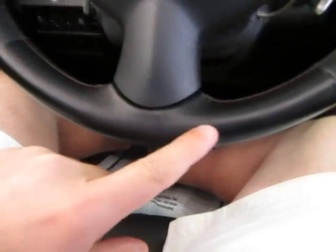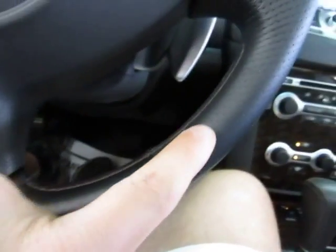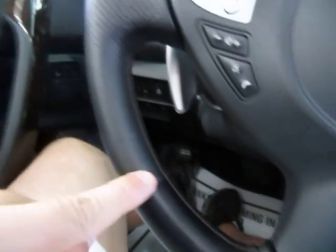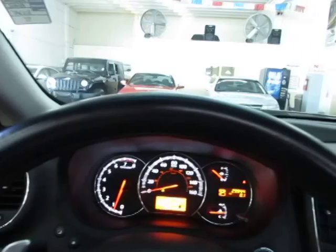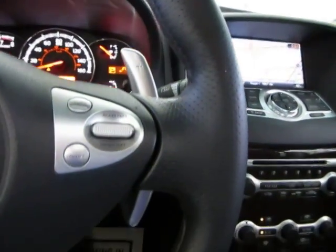Got a two-tone steering wheel, black and charcoal here, solid on the sides, solid on the top and bottom, and dimpled here on the charcoal portion. And it's in great shape, no cuts, no tears, no burn holes. Really nice shape. Car's just in really clean shape.